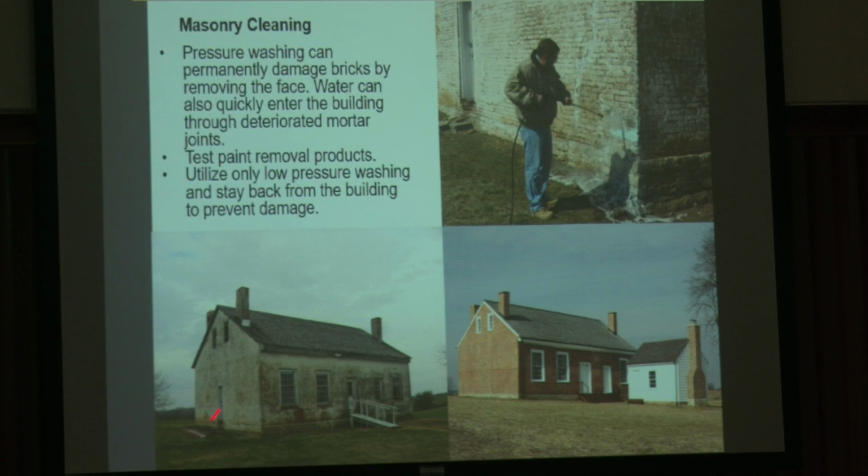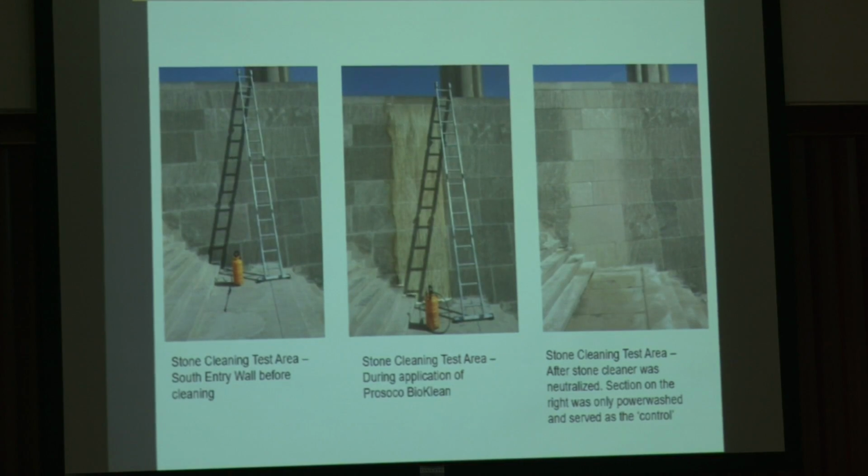We restored a lot of the original windows, and this was not an original opening, so here it's infilled, and we restored some of the other door and window openings that had been changed over time. This is a good example of what a mock-up does for you, and you can watch and see how they last over time.